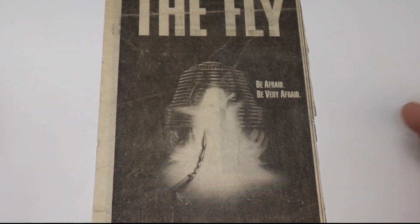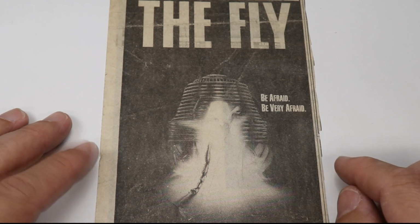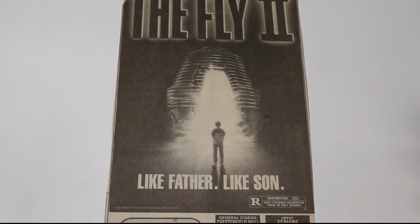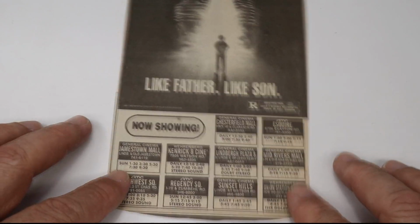I didn't even know I had the ads for it, but it's a really cool ad, and you can see the age of it. And if we had The Fly, why not The Fly 2? Like father, like son. So yeah, now we have The Fly 2.